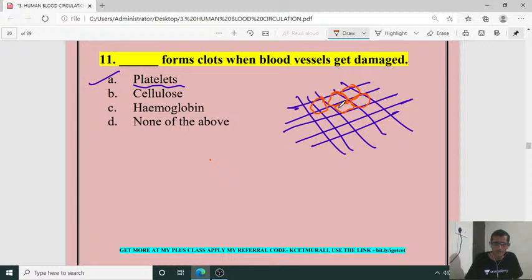So like this, that portion is going to be blocked. Irregular cells, that is the platelet. Irregular cell fragments of megakaryocyte, it is a platelet. Platelets are with cytoplasm without nucleus, so that will make the entire patch with respect to a wounded site. As a result, we can observe the minimum loss of the blood. So the right answer is A for the 11th one.